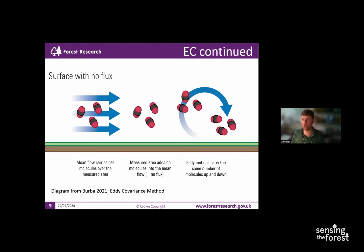And we use these eddies and this upward and downward movement of air combined with measurements of the carbon dioxide concentration, or you can use other gases as well if you have the right instrumentation. By looking at the covariance between whether the air's moving up or down and whether the concentration of the gas in question is going up or down, we can work out whether the ecosystem is taking up more molecules of carbon dioxide, or whether more molecules of carbon dioxide are being released from the forest to the atmosphere. So this is a diagram of a surface with no flux.